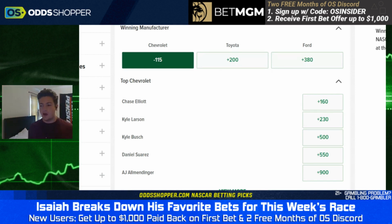So our first pick, we're going to back the trends here. Chevrolet's been good. Chevrolet's going to stay good. Back Chevrolet to win.